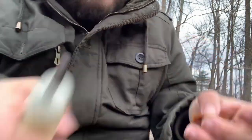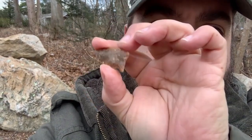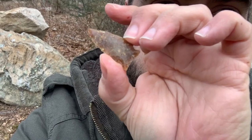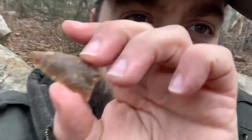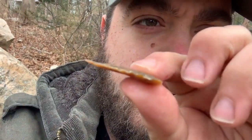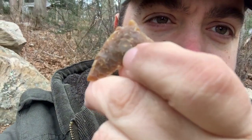Alright, guys. Whew. Stuff's nerve-wracking, man. Made a perfect little hunting point. Little beautiful hunting point. Perfect flakes. One little spot I couldn't reach. Didn't want to risk it. Perfectly thin. Put that on a stick. Hunt with it.